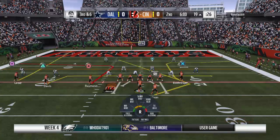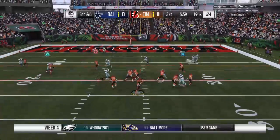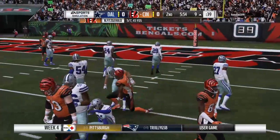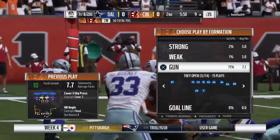All right, now, lucky 56. He'll look to throw. Dumps it off to Mixon. And he gets it inside the 10 to the 9. They're able to convert on third down, and that sets up a first and goal.